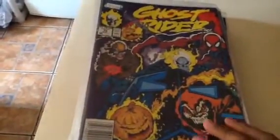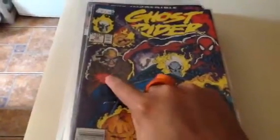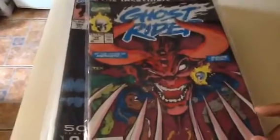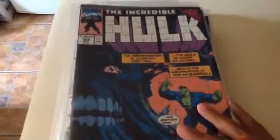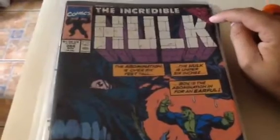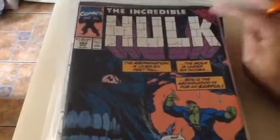Also picked up some back issues. I picked up issue 16 of Ghost Rider, starring Johnny Blaze, Dan Ketch, Ghost Rider, Spider-Man, and Demon Hobgoblin. Also picked up issue 19. Picked up issue 384 of the Incredible Hulk because it's a crossover issue with the Infinity Gauntlet, and I really like the Infinity Gauntlet, so I picked this one up. After Thanos banishes the Hulk, he shrinks him down to little size, and he has to deal with the Abomination.